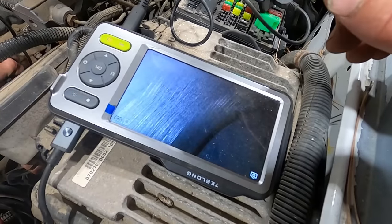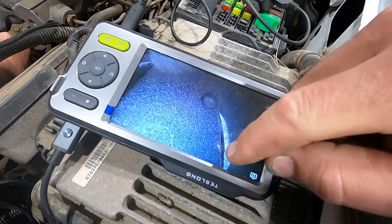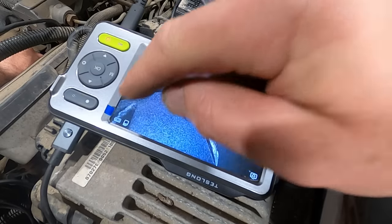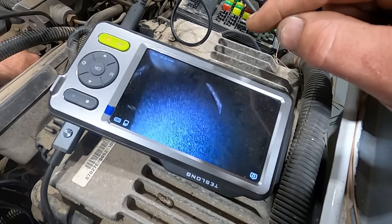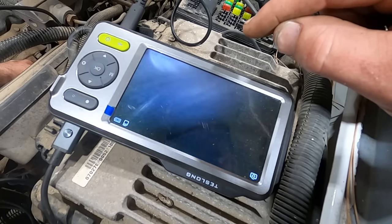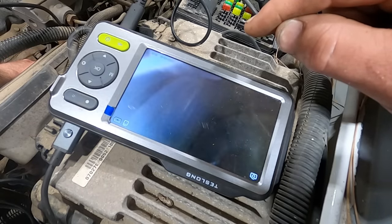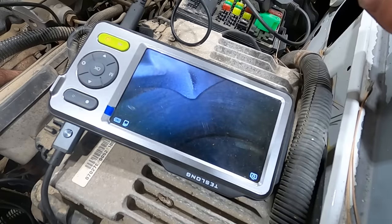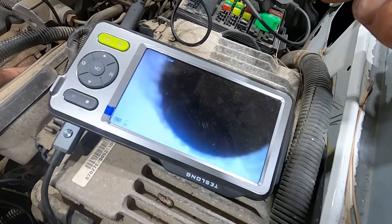So I think I found the culprit. Looks like there's a witness mark there. Let's see if I get the camera just right. There's a witness mark right back there. Oh, there it is. And yeah, let's see if I can show you the valve, but I think it's the exhaust valve. She's hung open, and kissed that piston right there. That's the valve. So I'm guessing we bent that valve in the process.